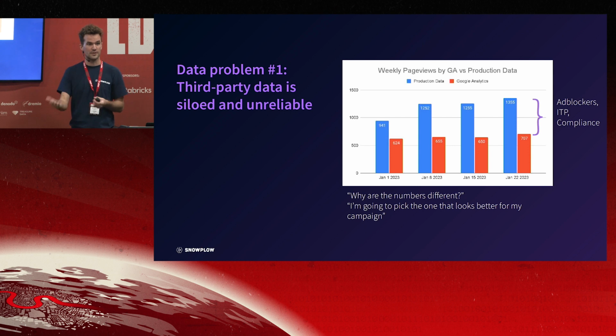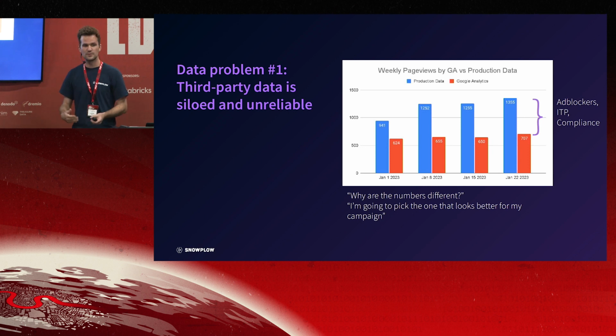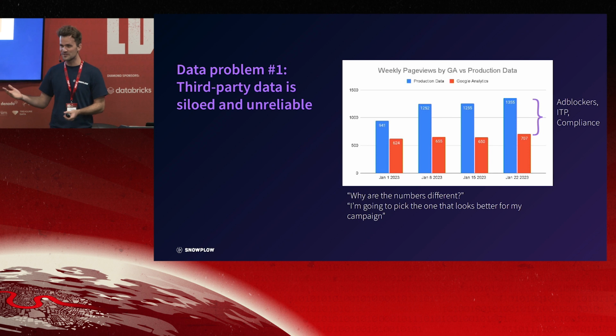Safari's intelligent tracking prevention is getting in the way. There might be cookie consent issues, etc. And this isn't just a random 50% of your users who are missing. It's often the more tech-savvy users, maybe the ones who are using Apple devices. And so this leads to the situation where the marketing team goes, wait, why are there two different numbers? And that's when you start to lose trust in the data, or even worse, people pick the number that fits their narrative. I'm sure we've all experienced this in the past.